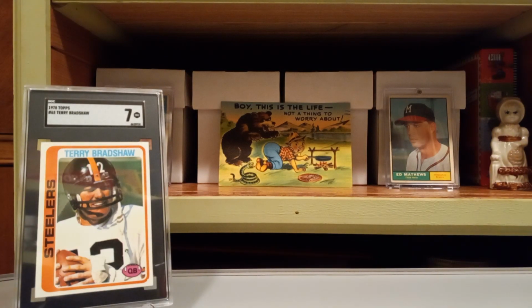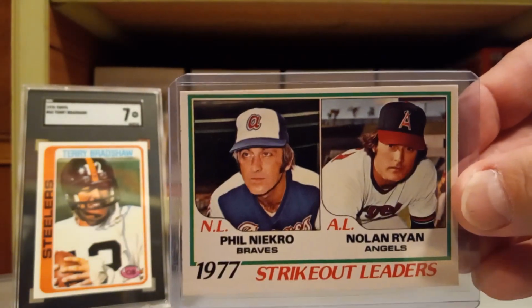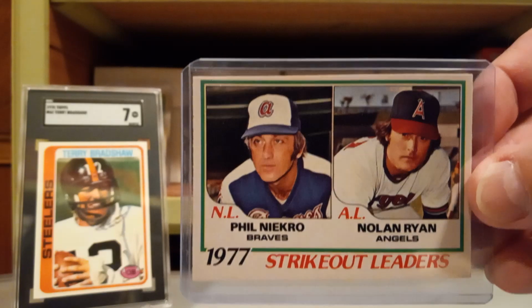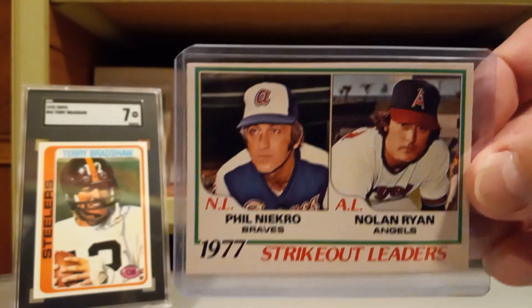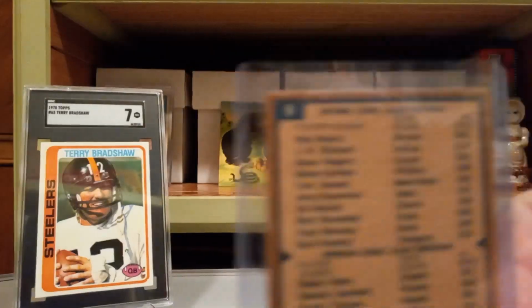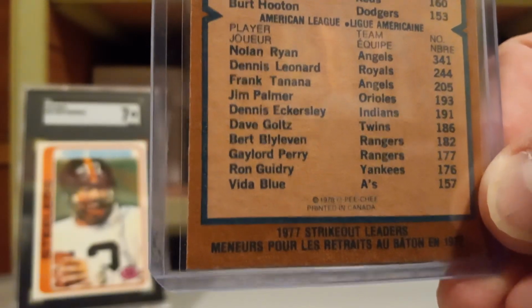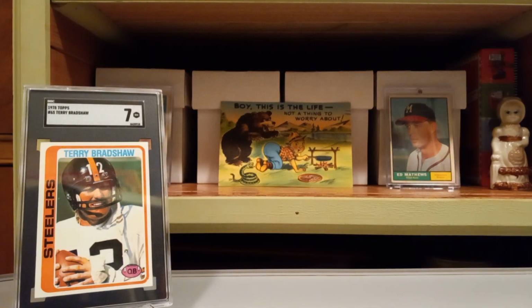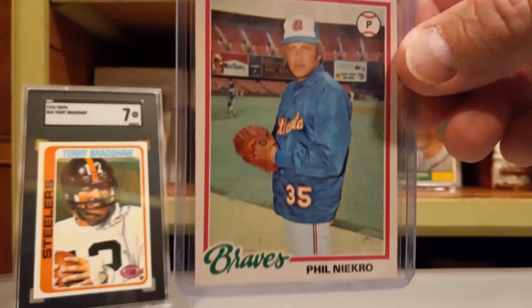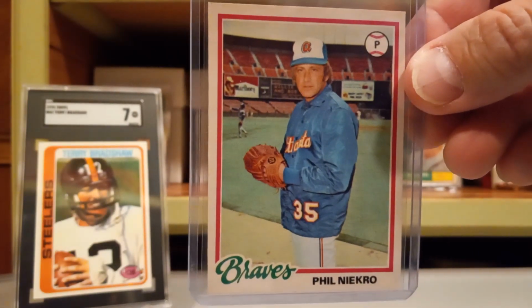Now the next few cards are actually not Topps, but years ago at a different show, I picked up some O-Pee-Chee 1978s. So before I get back into the other Topps I'll show you some O-Pee-Chees. Here's the strikeout leaders with Niekro and Ryan. And as you can see there at the bottom, 1978 O-Pee-Chee. And to go along with that, I got the Phil Niekro by himself O-Pee-Chee.